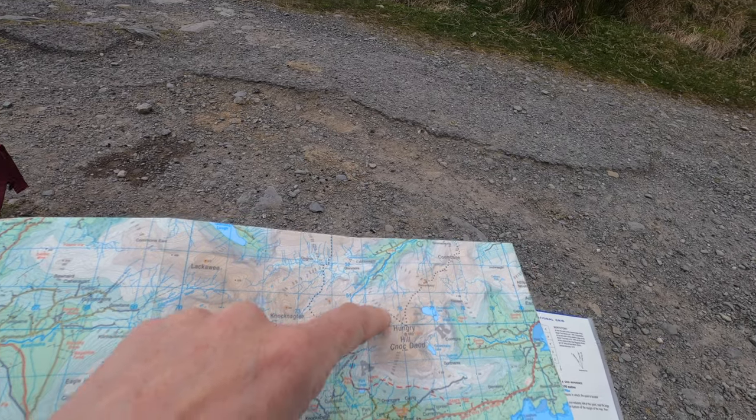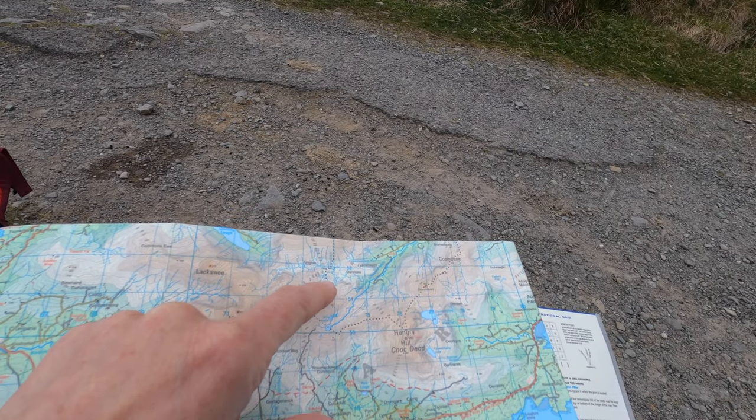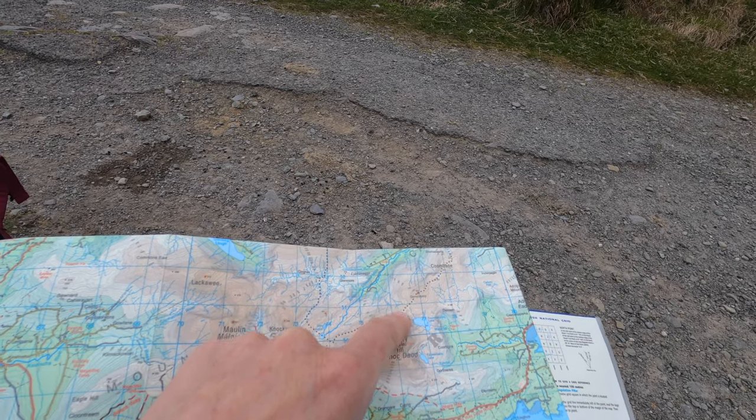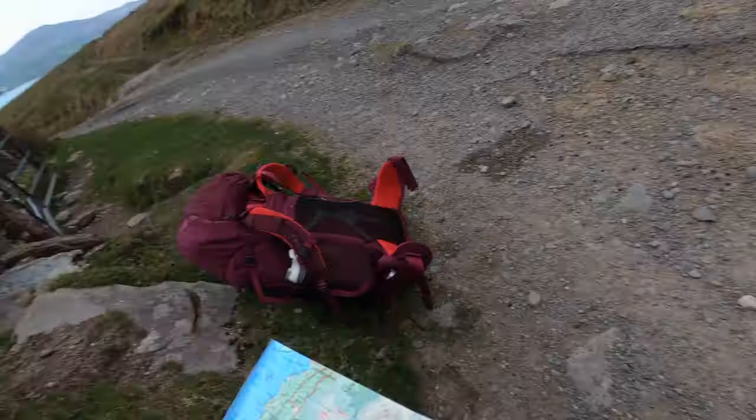So this route that I'm going to follow, it's actually following the county boundary between Cork and Kerry and goes along this ridge of these mountains. So I'm hoping to make a 3-day hike out of it, and it's probably about 40 kilometres that I'm going to try and do. I actually hitched to here. I parked my car up near Glengarriff. That's where I hope to finish this hike.